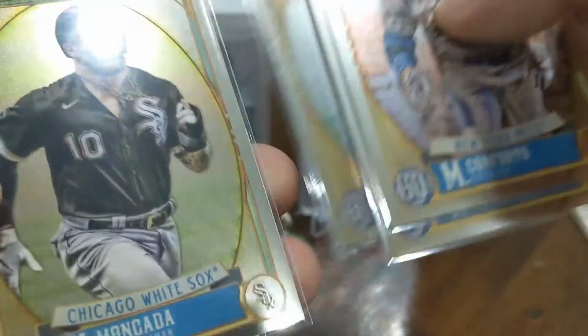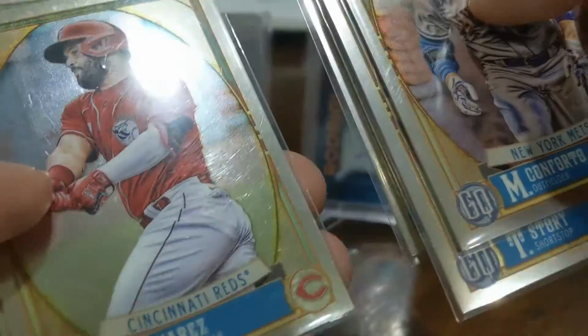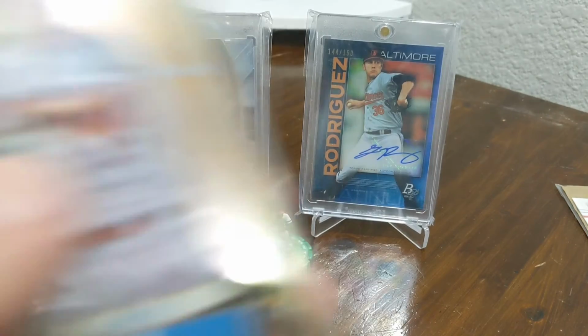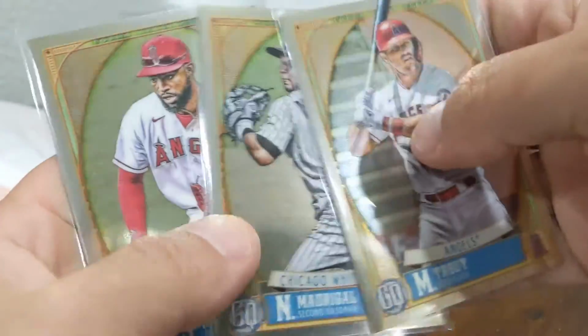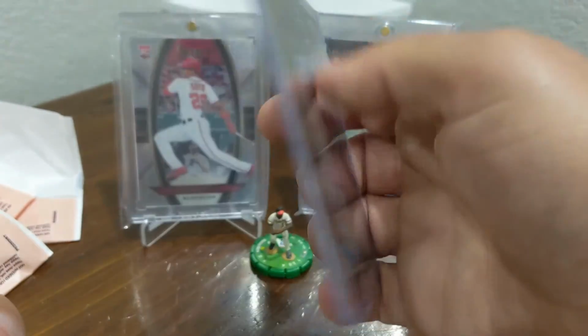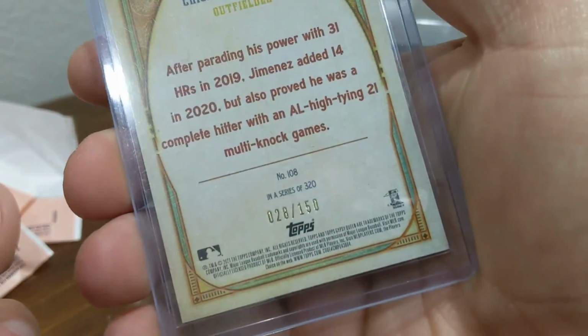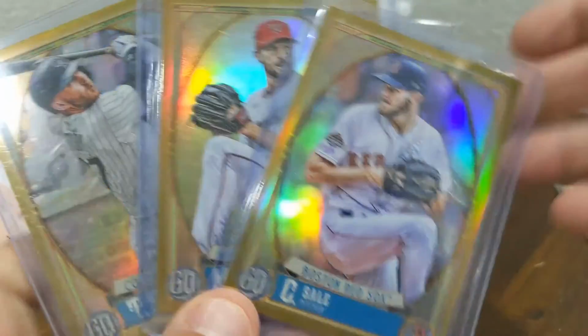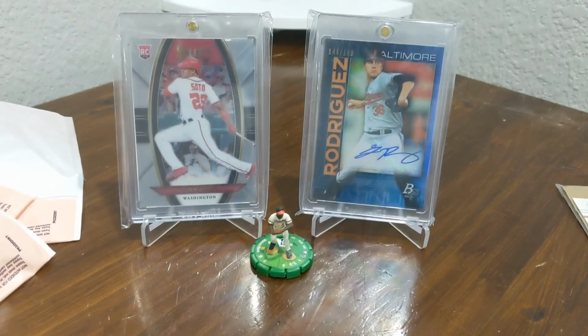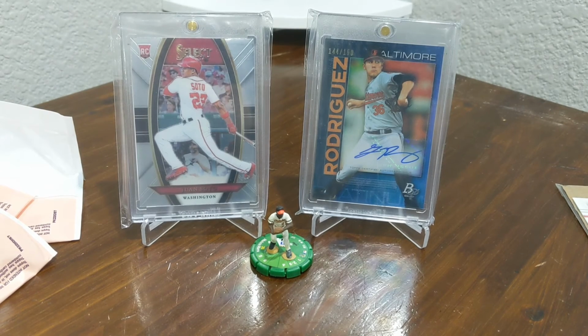These are just the base ones. Story, Baez, Devers, Moncada, Sale, Suarez, and LeMahieu, Pugh. These I'll top load after the fact. Trout, Madrigal, Joey Joe, and then these were our numbered. Eloy, out of 150, and then Sale, Scherzer, and Story out of 50. Pretty cool. I'd say worth the $45 or whatever that it was for those.